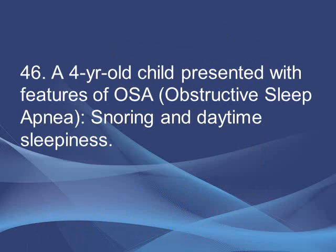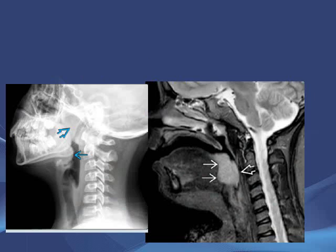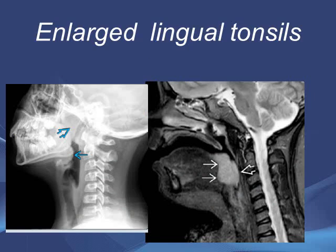A 4-year-old child presented with the features of obstructive sleep apnea, snoring and daytime sleepiness. So this is the X-ray and MRI picture which showed the enlarged lingual tonsils.